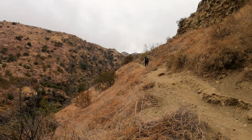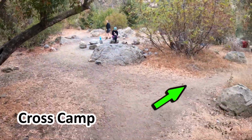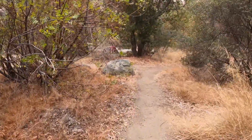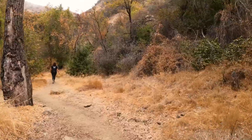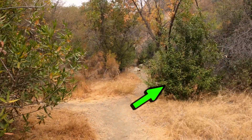Keep hiking up on the right side of the canyon, and in about 20 minutes from the waterfall, you're going to come across the cross campgrounds. Make a right. The trail's gonna split again. Keep right.